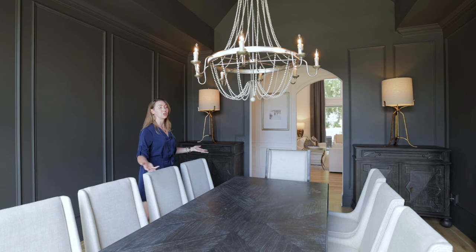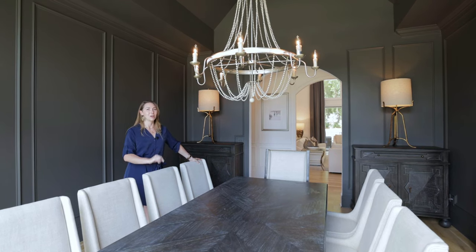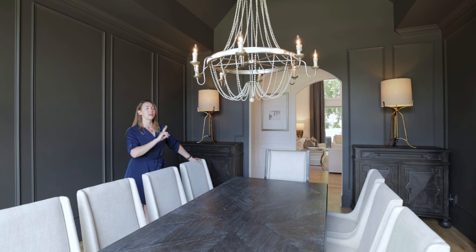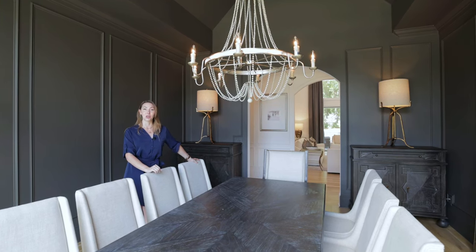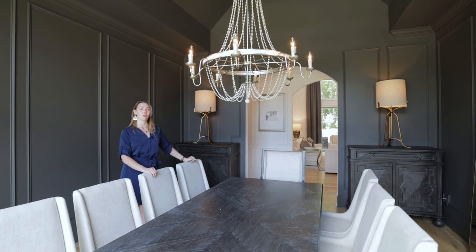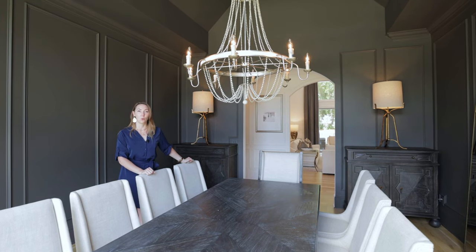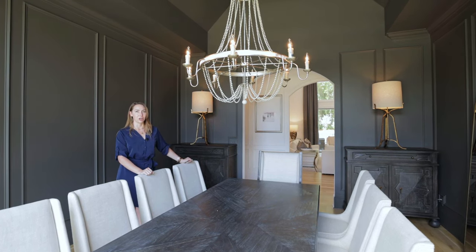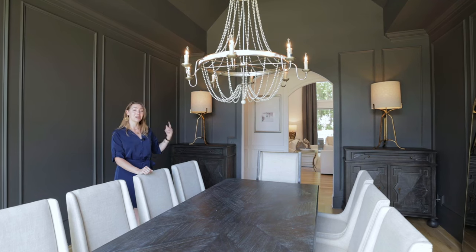Now granted, most of your dinner parties are going to be in the evening, so it might feel dark, but it won't. Why? Because of the lighting features that were chosen, including some of the other features such as the mirrors on the opposing wall. All of this, including all the light that's going to be flooding in from the other room, actually make this a very warm feel and not at all dark. So if you're scared of black, go ahead and give it a shot. I'm telling you, it'll work out.